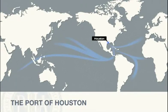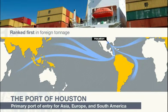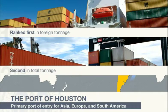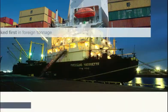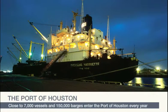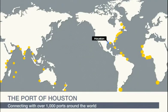The Port of Houston is a primary port of entry for goods coming into the U.S. market from Asia, Europe, and South America, ranking first in the country in foreign tonnage, second in total tonnage, and is the sixth largest port in the world. Close to 7,000 vessels and 150,000 barges, representing over 100 steamship lines, enter the Port of Houston every year, connecting with over 1,000 ports around the world.